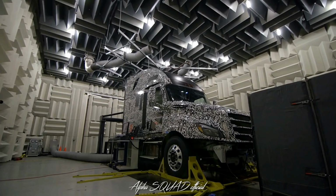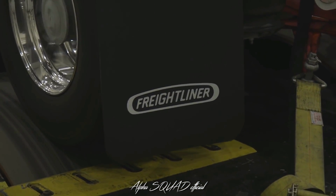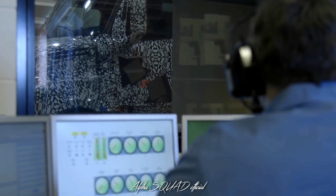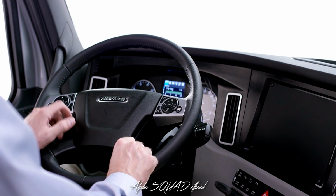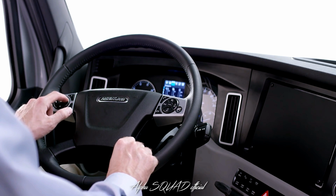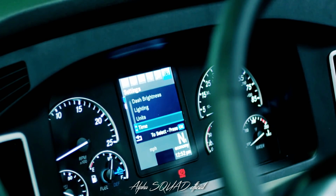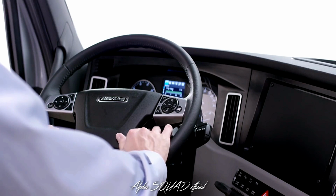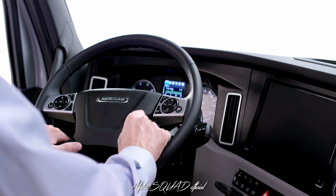To improve the new Cascadia's interior sound level, we added an optional insulation package using 3M Thinsulate technology. The new Cascadia now offers more controls mounted on the steering wheel to change cruise control settings, activate headlight interrupt, sync Bluetooth phone, and cycle through the instrument cluster menu. This allows the drivers the convenience of keeping their hands on the wheel and eyes on the road.